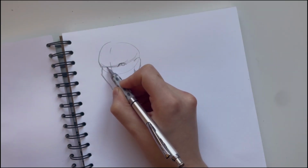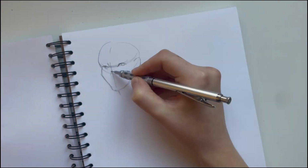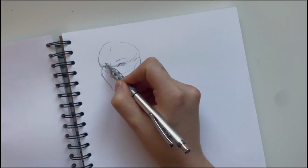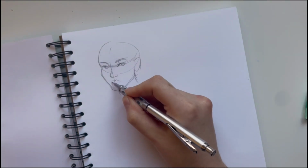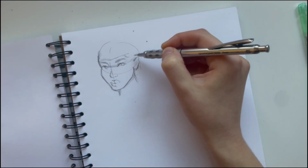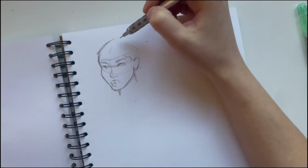This week I challenged myself to draw every day because I was getting frustrated with my drawing skills. They just felt very rusty and I wanted to feel excited about drawing again. So I decided to get back into studying art on a regular basis again. So yeah, let's get into it.